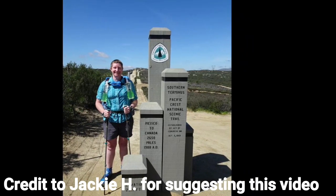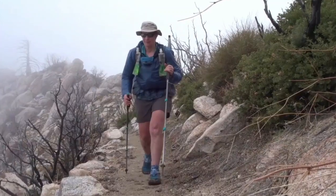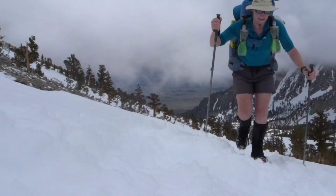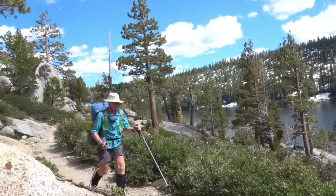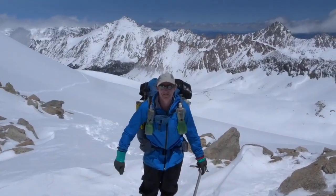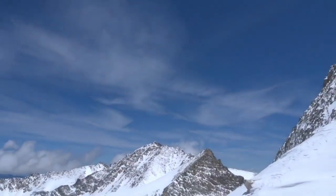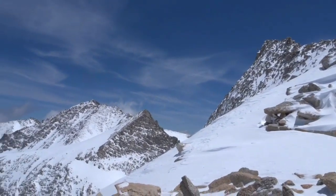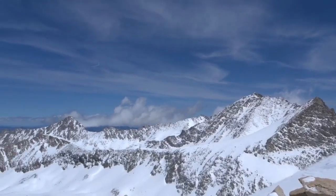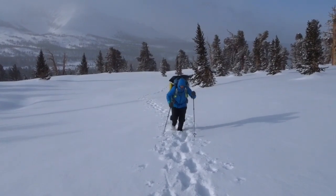Hi, my trail name is Homemade, and in 2019 I completed a continuous thru-hike of the PCT. One of the biggest highlights was the Sierras. In 2019 it was a high snow year, and that was made even harder with all the snowstorms that happened throughout May, and this led to some quite challenging conditions.